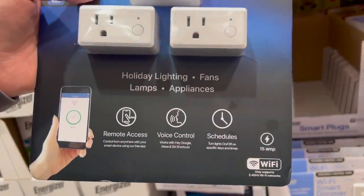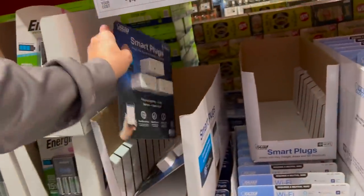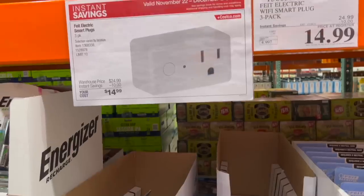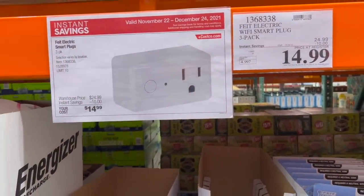Honey, you know, this is technology and you know how we are on technology. I know how I am on technology. You're pretty darn good at it. I'm not good at it at all. It's actually on sale, $24.99, $10 off. You get it for $14.99. Great price.